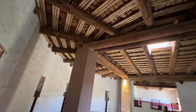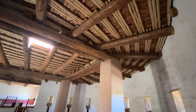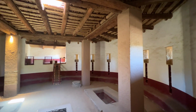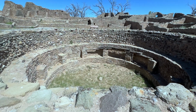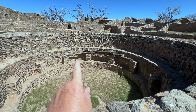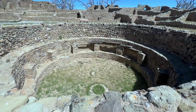They said this roof originally probably weighed 95 tons, and they brought the lumber from as far away as 3 miles. This is a smaller kiva outside of the Great Kiva, and those timbers represent how they did the roof, which was actually arched or domed. And it is said that they entered the kiva through a hatch in the roof.